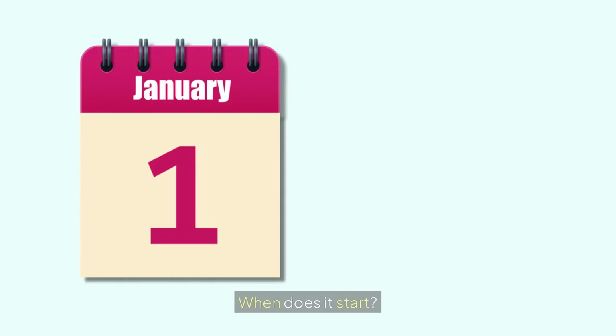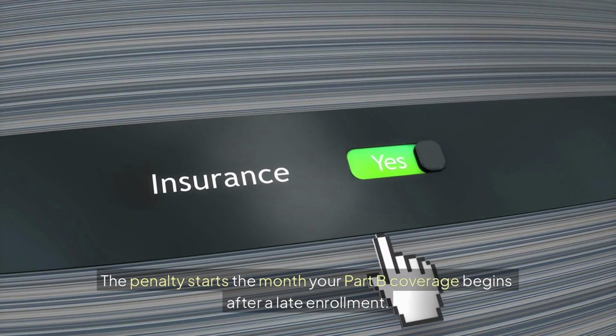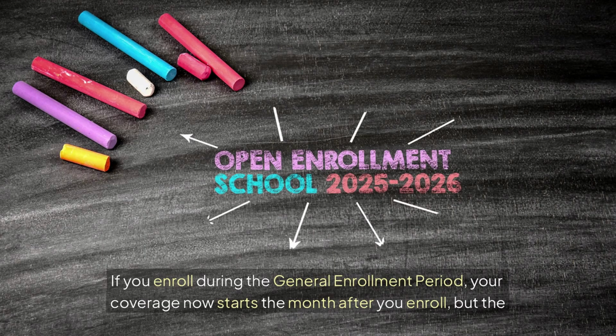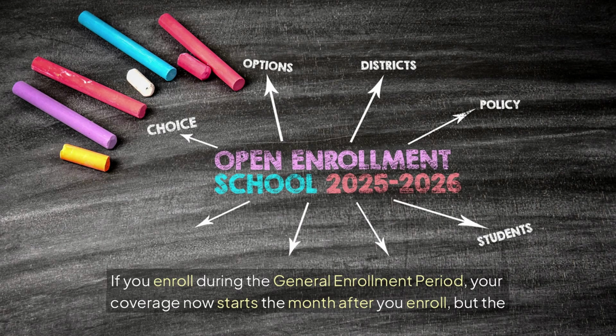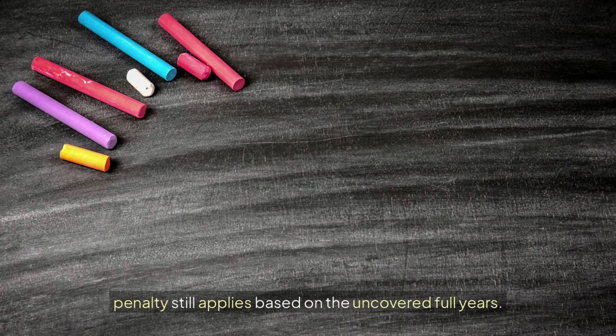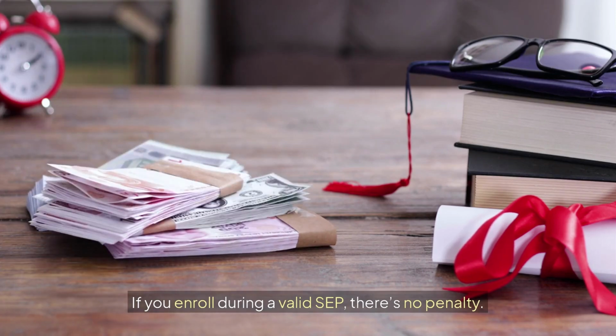When does it start? The penalty starts the month your Part B coverage begins after a late enrollment. If you enroll during the general enrollment period, your coverage now starts the month after you enroll, but the penalty still applies based on the uncovered full years. If you enroll during a valid SEP, there's no penalty.